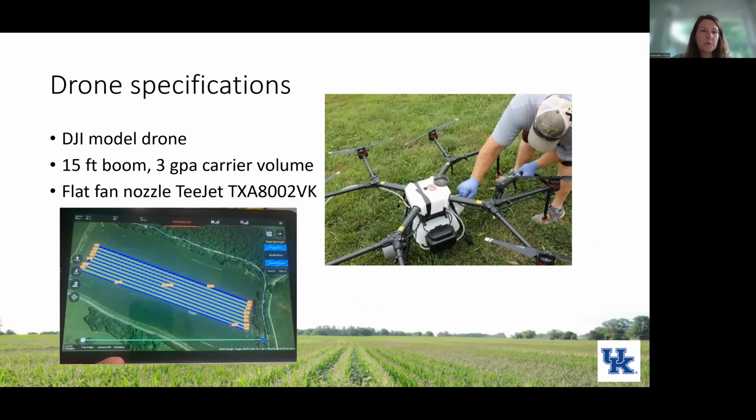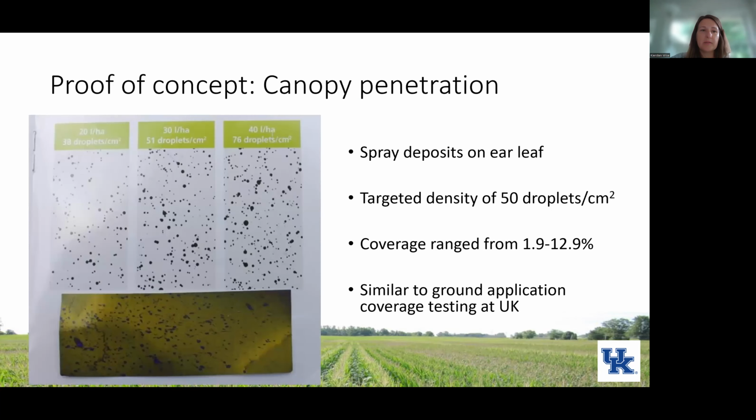Our drone that we used from the commercial applicators was a DJI model drone. It had a 15-foot boom. We used a 3-gallon per acre carrier volume, and we'll talk about that a little bit later. That is a robust carrier volume for many of our aerial applicators. And then we used a standard flat fan nozzle. The boundaries of the field were marked. You can see here we marked where the applications would be sprayed, and the commercial application company applied the fungicide according to that plot plan.